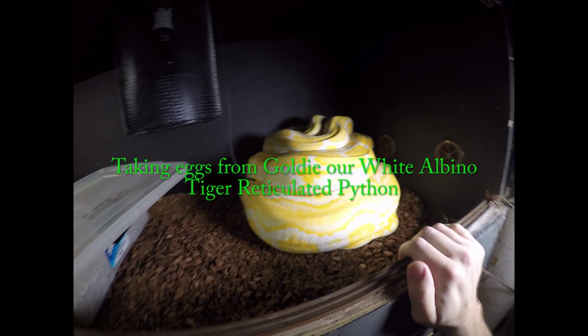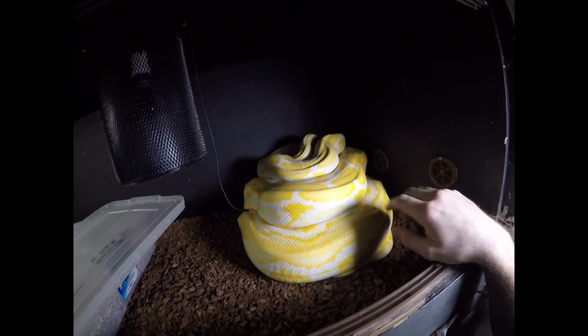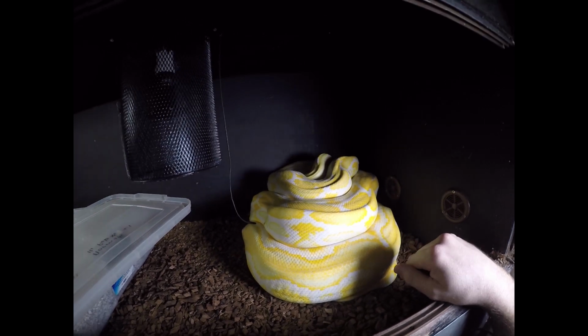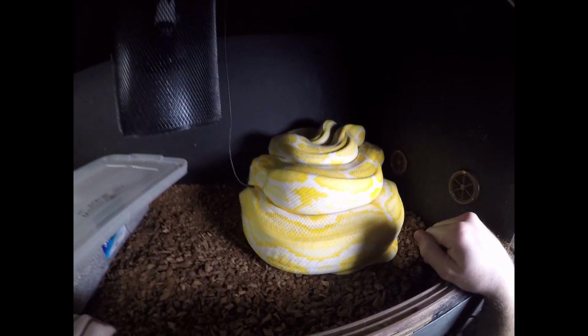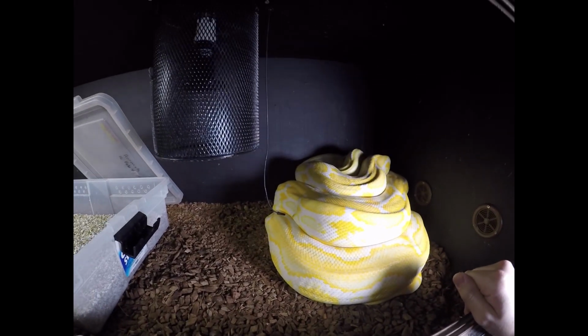Okay, we're here at one of our reticulated python's cages. This is Goldie. She's a white albino tiger. She left us a nice little surprise, a little bit unexpected. I thought it might be a bit early, but we caught it early enough, so that's cool. So she's busy wrapping around her eggs, and we need to get them away.